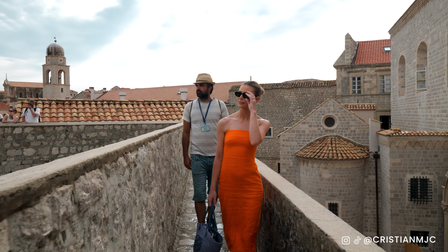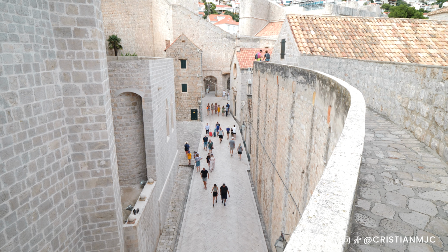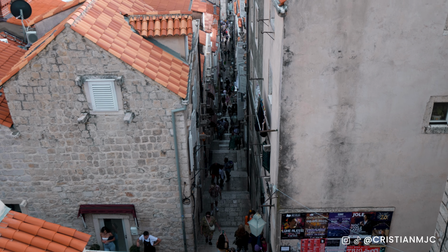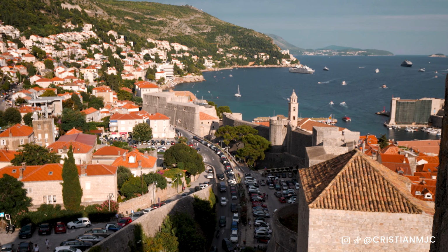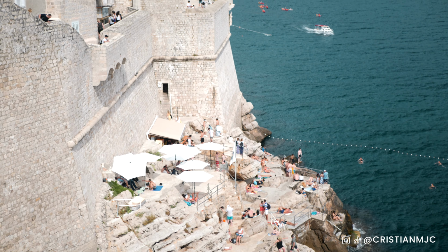Well, I just think when you get here, it can be quite overwhelming. There's so many streets. So to start with a walking tour is perfect because you just get to see where things are. Absolutely. And also when you are on the city walls, bear in mind that the bars and cafes are extremely expensive. Oh yeah.